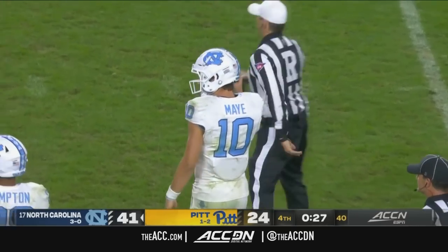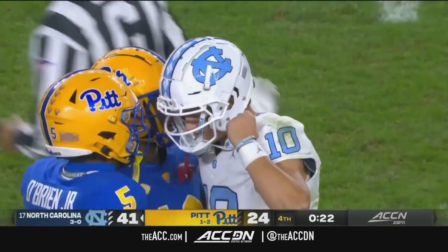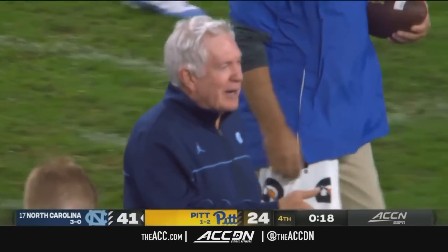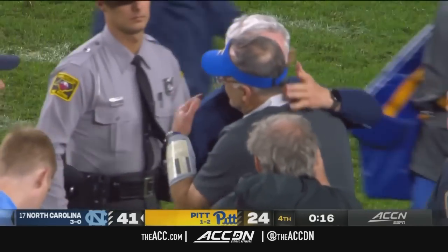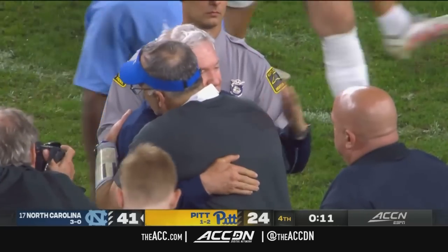And tonight, Drake Maye rolls for 296 on 22 of 30. Alijah Huzzie has a night, 2 interceptions, a punt return for a touchdown. And North Carolina is a 41-24 winner tonight here against Pitt.